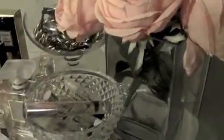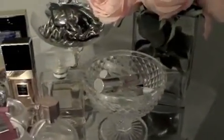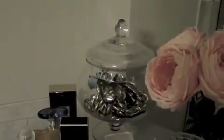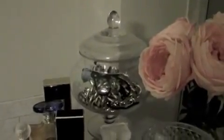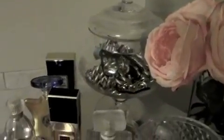So those are just my jar of small little samples that I can throw in my purse or take if I'm traveling somewhere. Just some fake flowers, and then a jar where I keep all of my bulky fashion jewelry. I wear the same pieces, so I really don't have a huge collection of that.